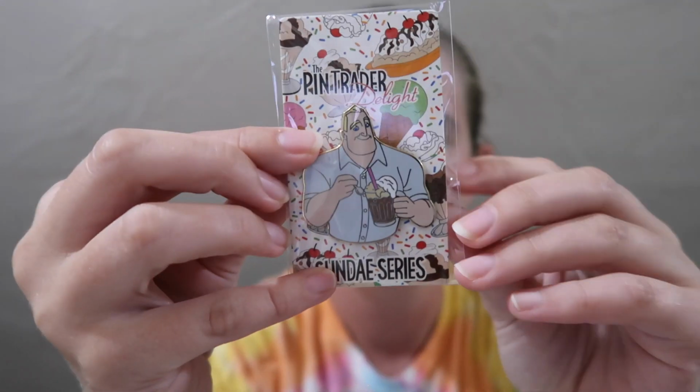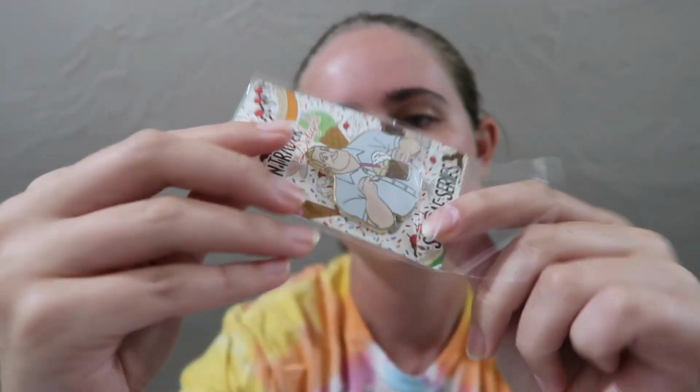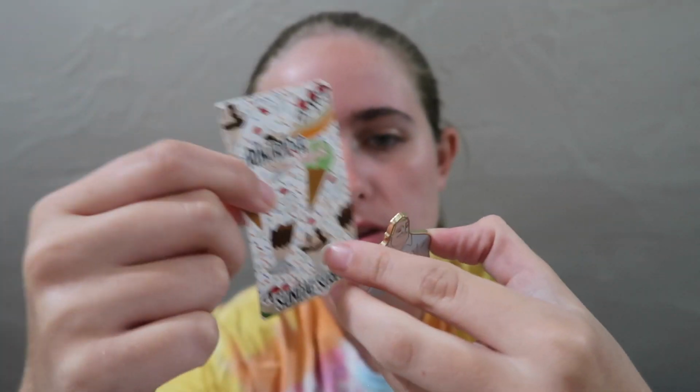The next pin we have in here is, ooh, a PTD. So this is Mr. Incredible as a PTD, and it does have the PTD backer card. I have to say these PTD backer cards are smaller than I expected. I haven't seen one of them in person because when I got my PTD it didn't have a backer card with it. But these are super awesome. Also LE 300, which is kind of what I expected most of them to be. But super awesome PTD.